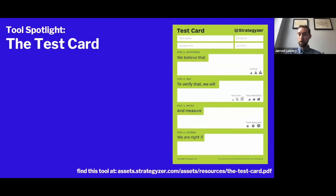So you've seen some Do Tank original tools like the Idea Flip. This is from Strategizer, another firm that we admire in this space. And on the test card, unlike a lot of these tools, it's not printed up big for a team to use collectively, but it is more letter sized. And individually, you think through, what is the hypothesis I'm testing here? What is the test that will need to be applied? How will we measure that this is either a success or a failure by the terms of this test? And we'll know we're right if XYZ happens.